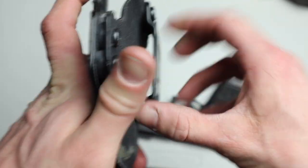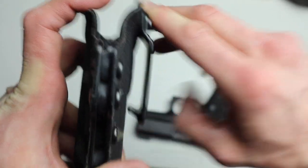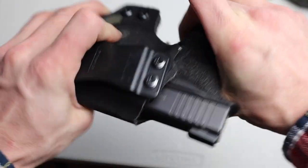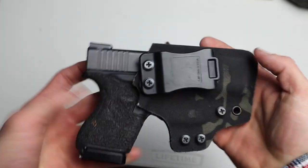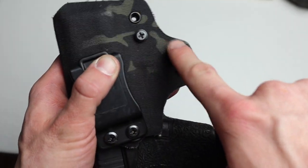It works very well for me. It's a little bit high though. One complaint, it sits high up on the belt. I don't like that very much, but I'm due for a new one. I'm also due for a new gun, so. Anyway, it's got great retention. They're all good, honestly.